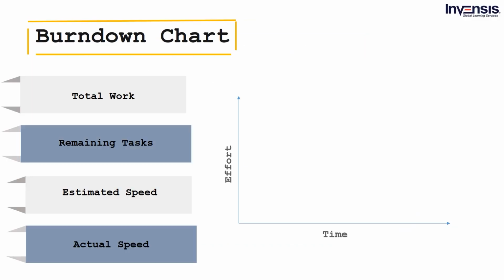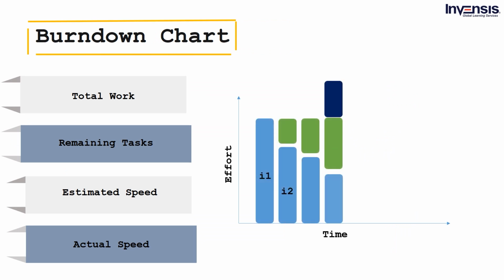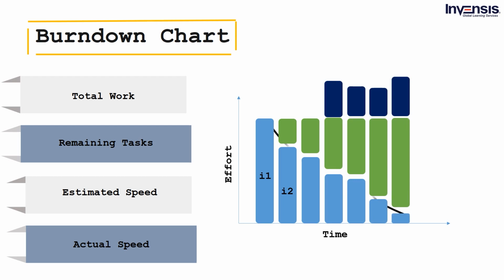Next up, we will understand how the Burndown Chart works and how we can evaluate the progress of the work with Burndown Charts. The Burndown Chart basically represents the amount of work the team is completing with plotting the user stories against time. The various benefits include determining the velocity and performance of the team using the Burndown Charts. The main components that make a Burndown Chart include total work, remaining tasks, estimated speed, actual speed. As an effective progress mapping tool, managers often use the Burndown Charts to keep their projects from going off track.